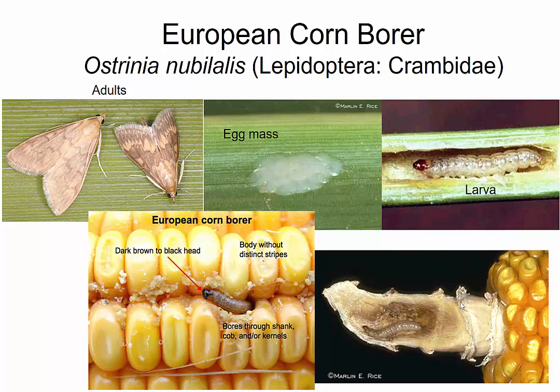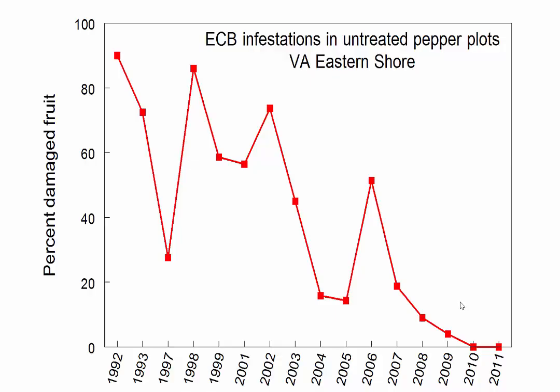That's how it's a pest. Once it's in there, and you've got your problem. So European corn borer used to be the number one pest. It did seem to increase, but it no longer is. Like I said, I will show you data just in my lifetime as an entomologist, my career.